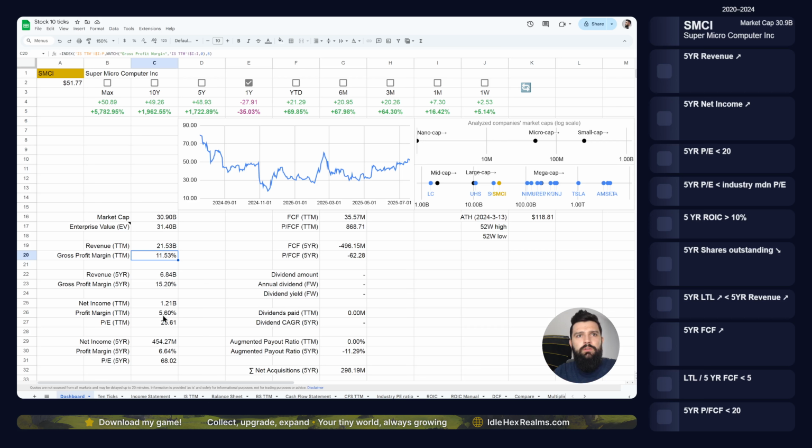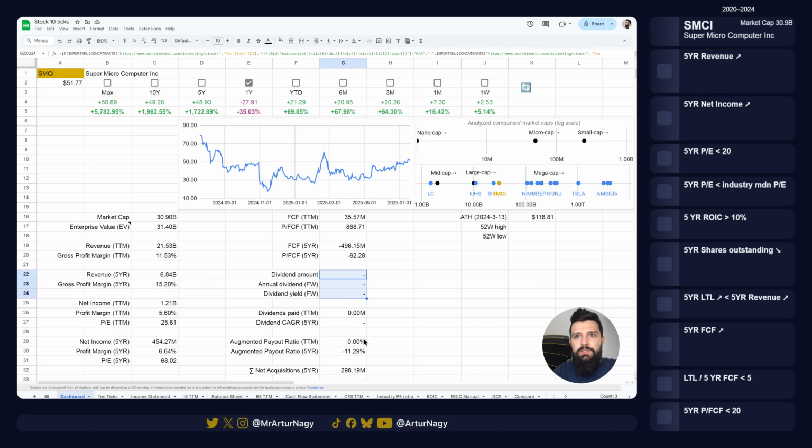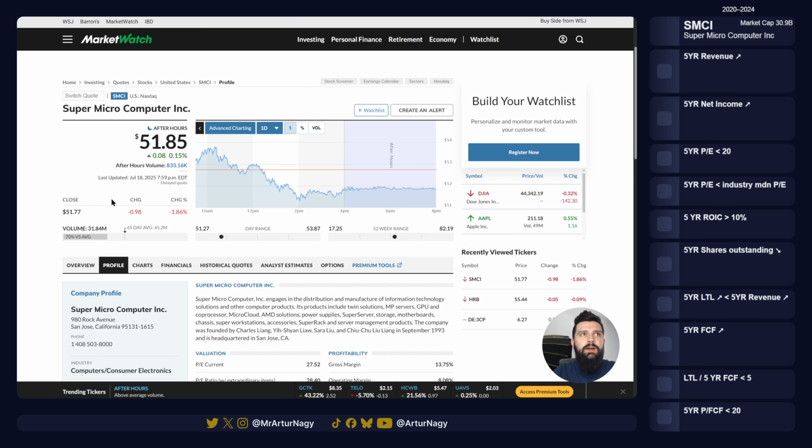Yeah, I think you can say percentage point. So it went from 6.6% to 5.6%. That's the best way to put it. This is not good. There is no dividend, so we don't have to account for that. Augmented payout ratio is negative. That probably means they are issuing shares. There's some company purchases. Free cash flow is going to be negative, so that's not really good. But stock's trending upwards, it seems like. So let's see what we can find.